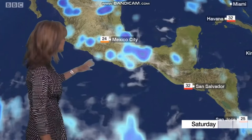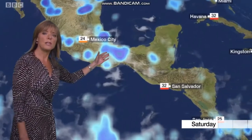As for Mexico, there'll be some showers, some of them quite heavy as well if you catch one. Central America looks largely fine and quiet. Much of the Caribbean not too bad. Cuba and Jamaica, some dry, settled weather.